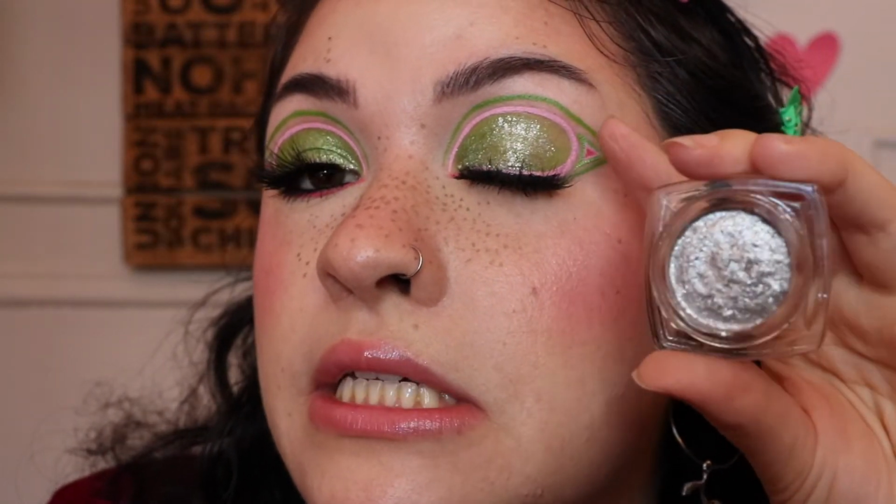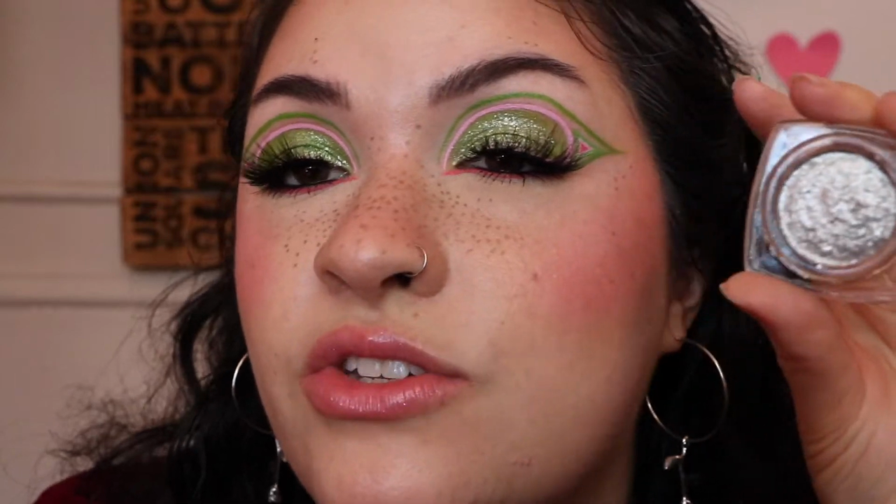But let me give you a little texture shot here. This is the shade Disco Ball. I'm wearing it on my eyes today. We'll zoom in again so you can see. It's silver, but I like that you can still see the shadow under it. Like, you can definitely build it up to be very opaque if you wanted to, but you can also layer it on top of stuff.